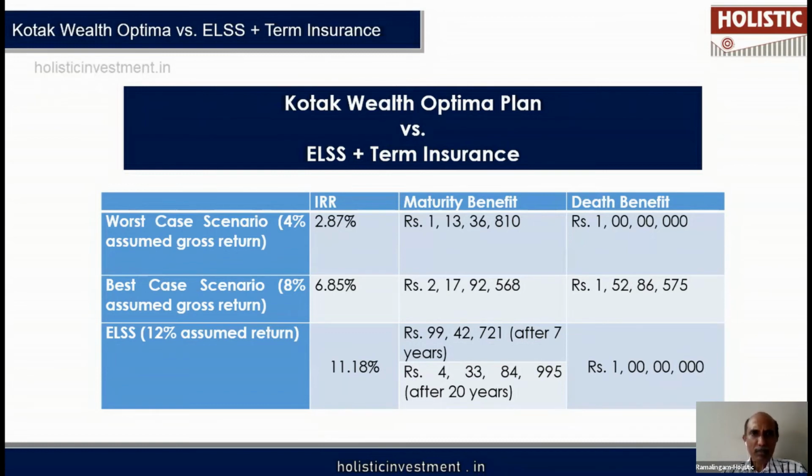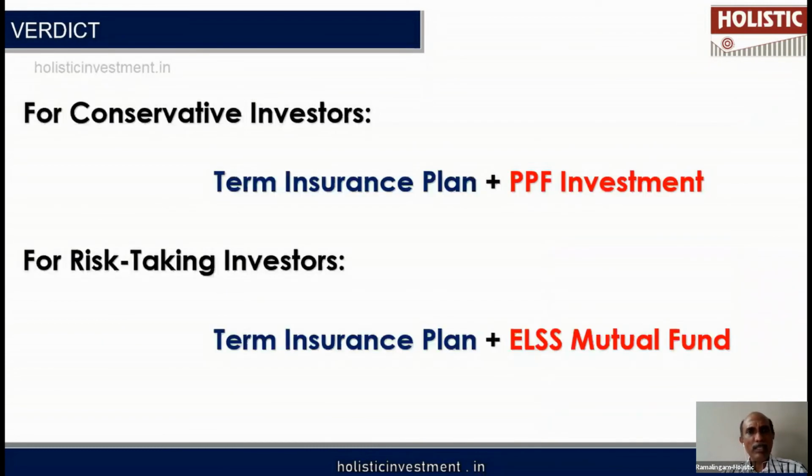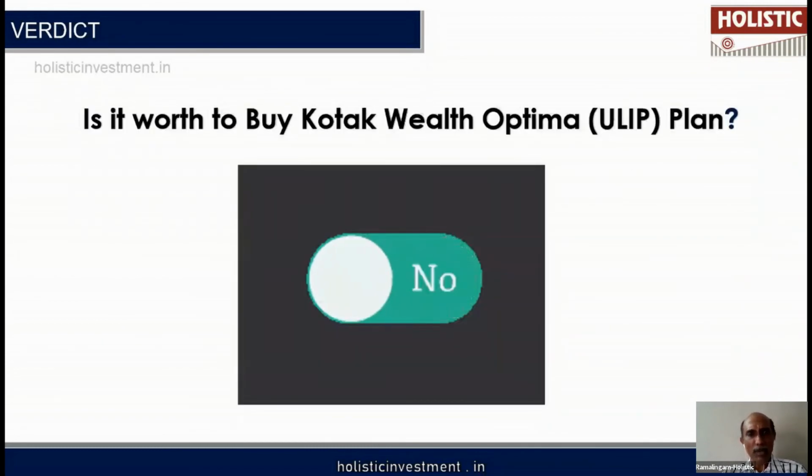So why are they not able to reward you adequately? The logic is very simple, right? Because they have got huge charges, 8 categories of charges, 8 varieties of charges, right? Out of that, only 2 are justifiable. The rest of them are not justifiable charges. Because of that, their net return sizably comes down.